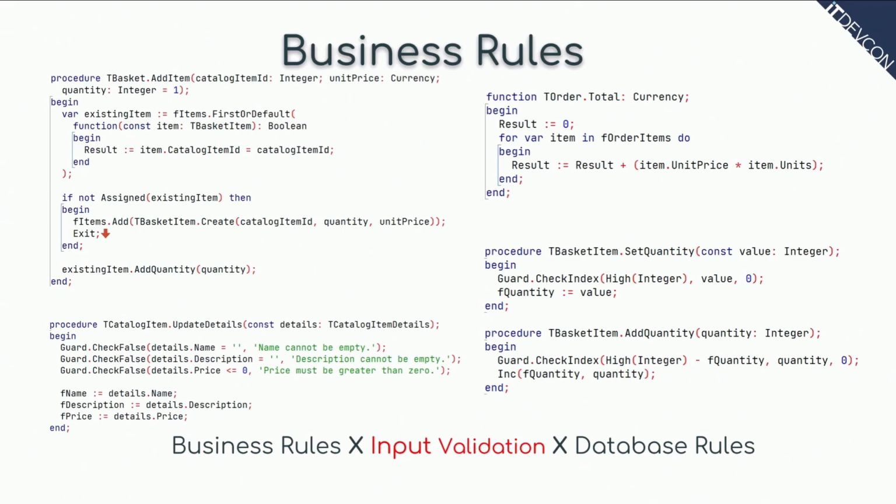I put on this slide some code examples of the entities TBasket, TBasketItem, TCatalogItem, and TOrder. In some of them I used the guard pattern. The guard pattern is a design pattern that aims to protect the integrity of data and prevent execution errors by checking the preconditions and post-conditions of the methods.